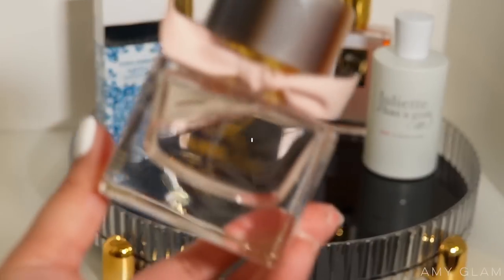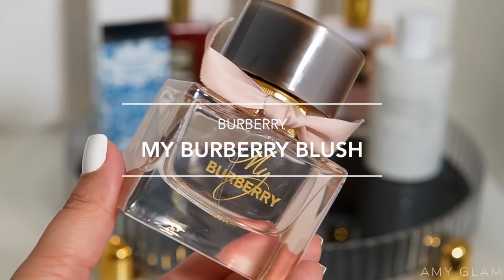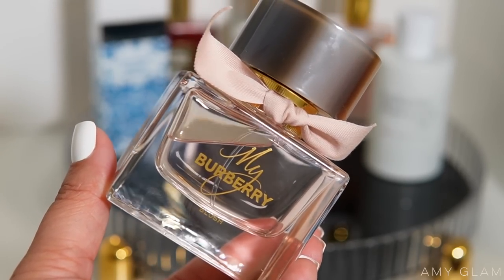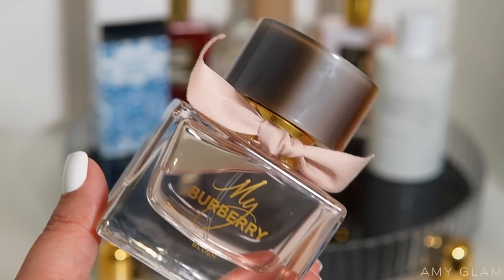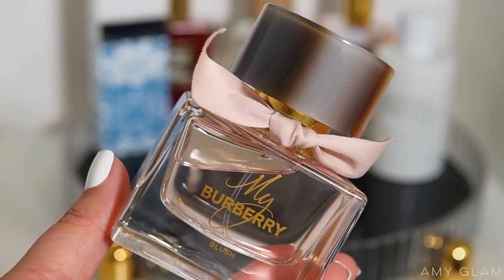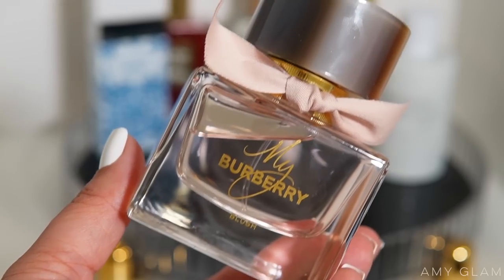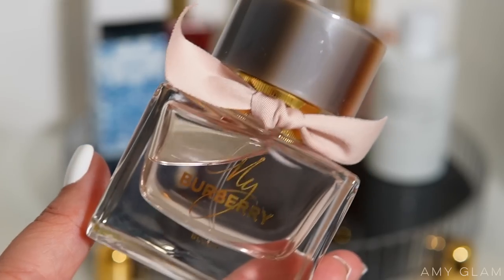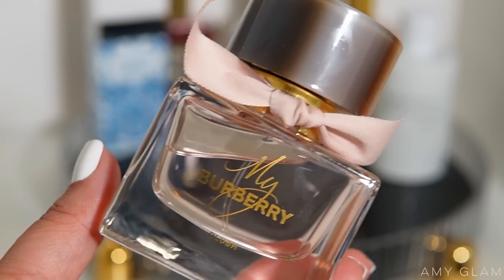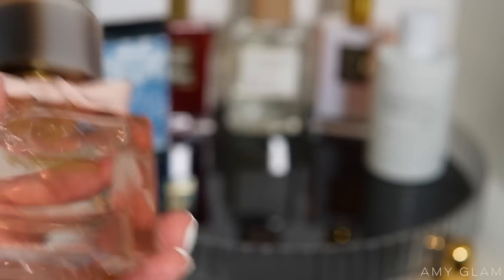Next up, we have my Burberry Blush. This is going to be on the tray, so I'm definitely going to be trying this one out more and talking to you guys about it coming up. I'm not going to describe them too long because then the video will be way too long. I can literally just ramble, especially because I haven't filmed in forever, so I'm just dying to talk to you guys. But yeah, my Burberry Blush: girly, flirty, long lasting, great performer, really pretty, crisp, and put together.